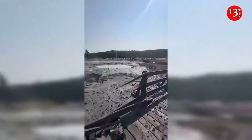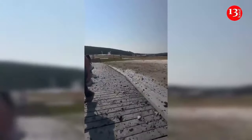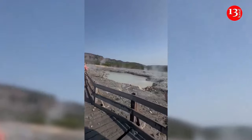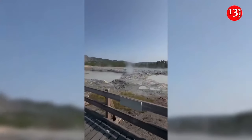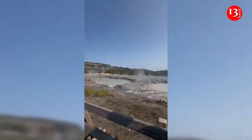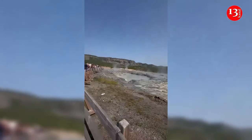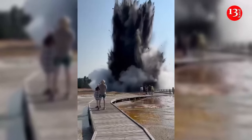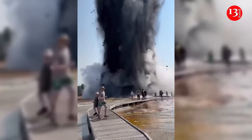It was simply a geyser system, a hydrothermal system, that experienced changes underground that caused a lot of water to flush the heat. Photos posted by Yellowstone National Park show the nearby boardwalk covered in dirt, rocks, and debris. The boardwalk and a parking lot were closed for the time being because of safety concerns, the Park Service said. The explosion has nothing to do with volcanic activity, it noted.